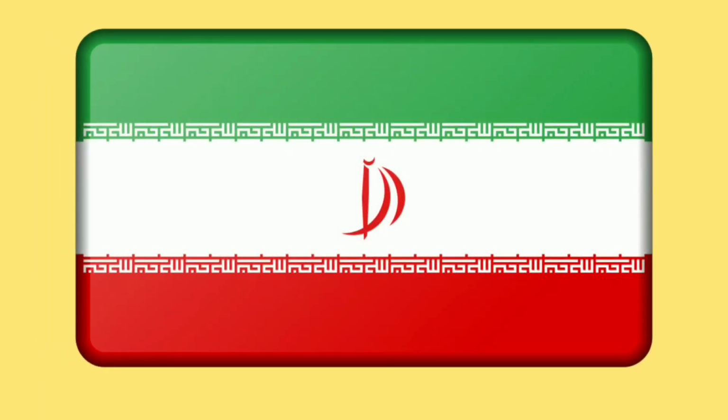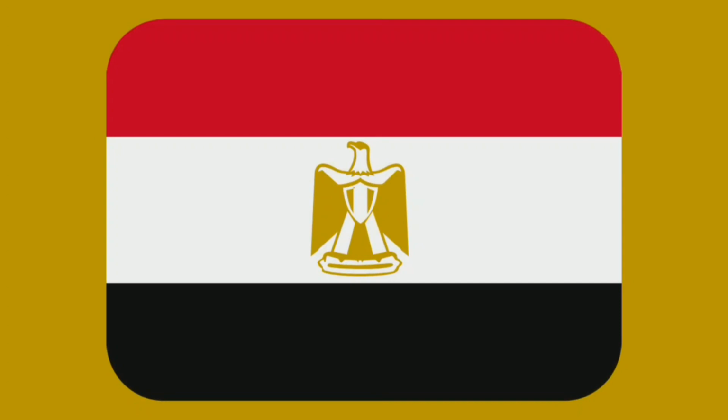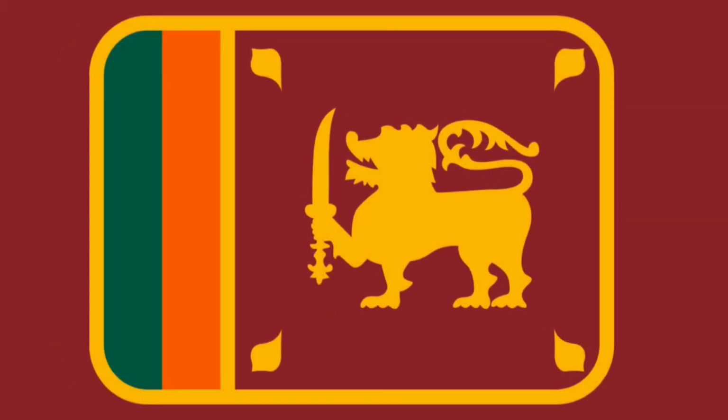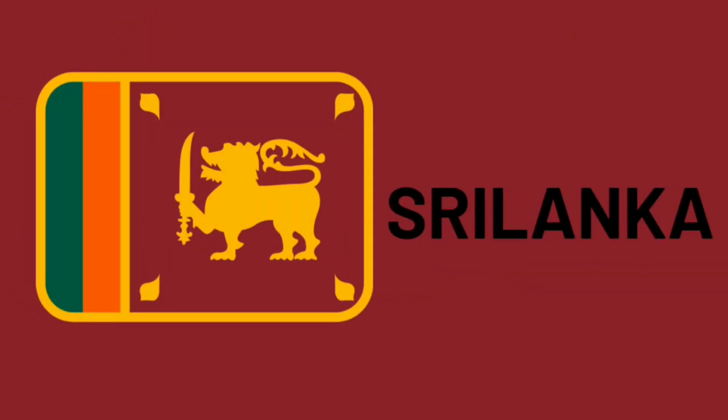This one looks like an Islamic country to me. Yeah, this is Iran. Look at this one! This one has an eagle inside it. This is Egypt. Oh, wow! This one has a yellow animal with a sword in its hand. This is Sri Lanka.